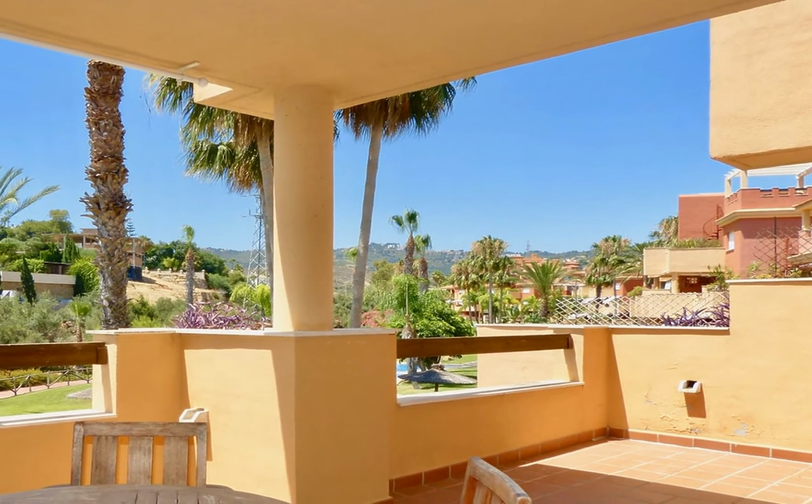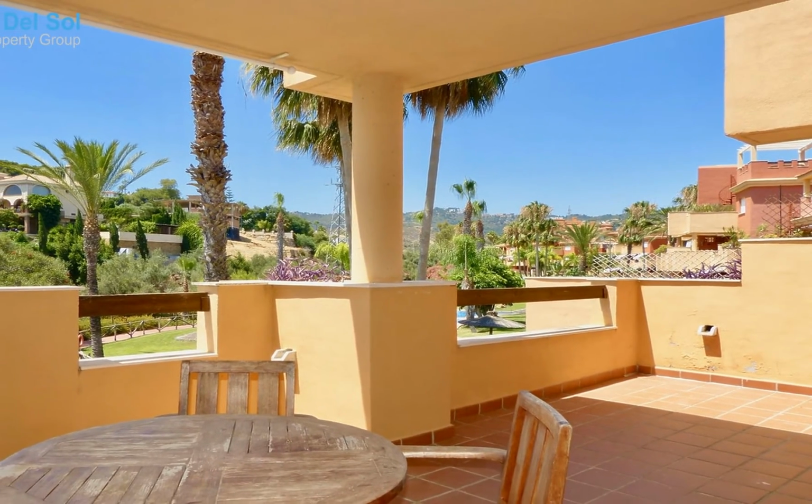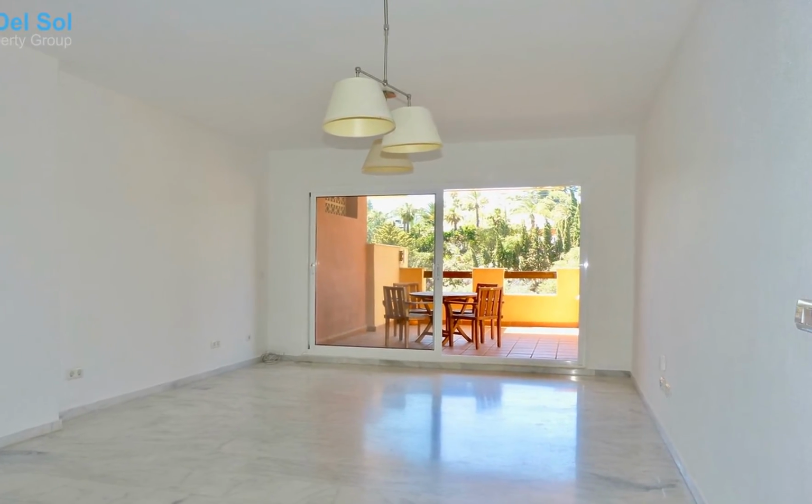Airport. This property is sold unfurnished and is very easy to maintain. A storeroom and dedicated underground parking place are included in the price.